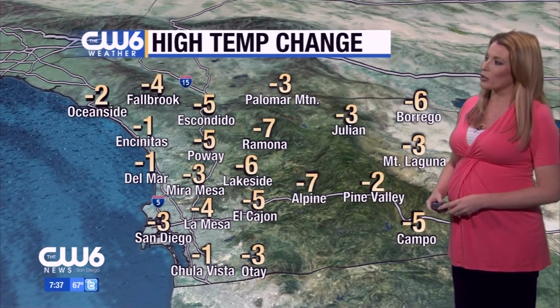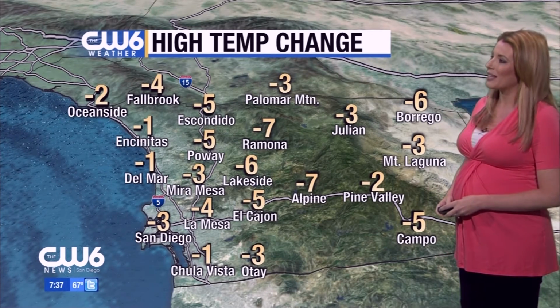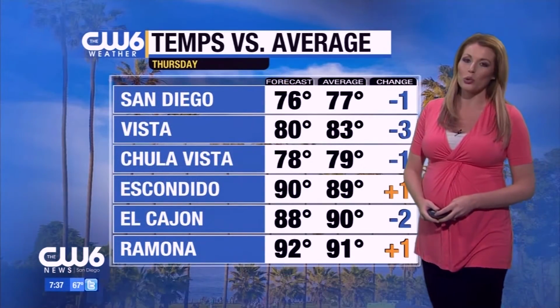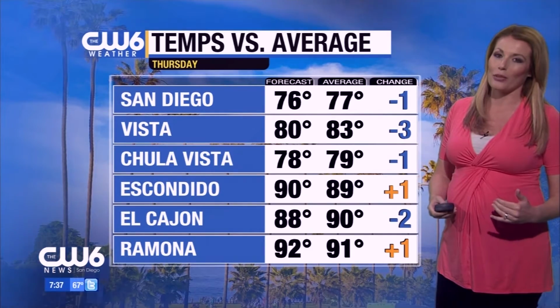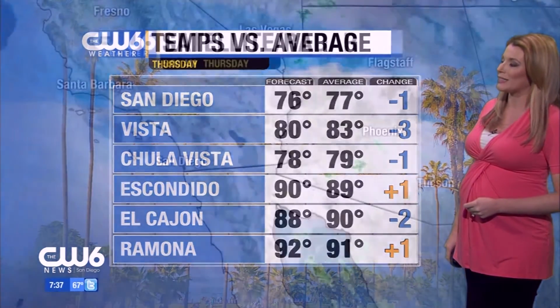Temperatures dropping 7 degrees in Ramona and Alpine today, cooling 6 degrees in Borrego and Lakeside, and down 5 degrees in Poway, Escondido, and Campo. So a noticeable cool down for some of our inland spots. Temperatures now dropping below average for this time of year in a number of locations, but remaining slightly above average for Escondido and Ramona. That will change in the coming days.